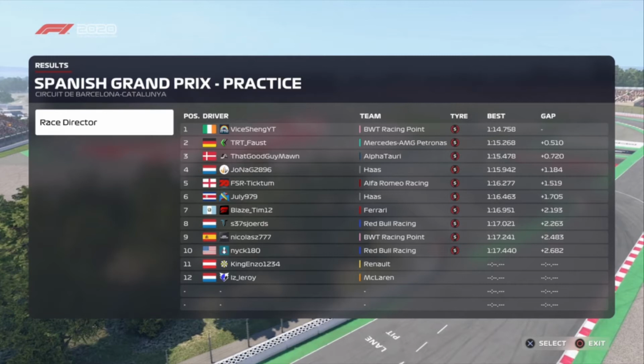Then comes the Haas of Jonah G, who we saw spinning around a few times. FSR Tictum, going off the track multiple times on his runs, was fifth for Alfa Romeo. Then comes the Haas. Then comes Blaise Tim, who also went off the track multiple times. Then comes the Red Bull of S37. Nicolas and Nick, 9th and 10th.